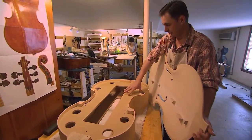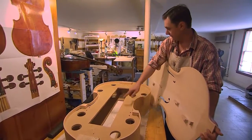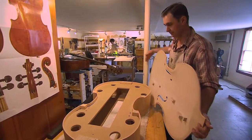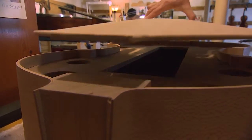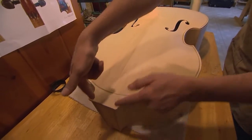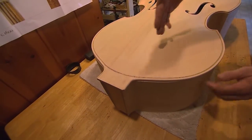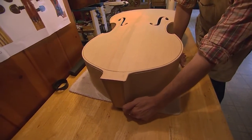Just about to the point where this is going to come out, you trim these blocks down, just like with the violin, shape them, take off some extra weight. A lot of people like to put the tops on first because you're going to cut the mortise for the neck, and it's easier to do that when the back's not off because you can go all the way through.